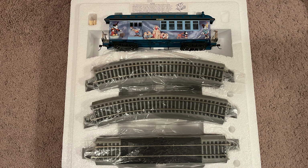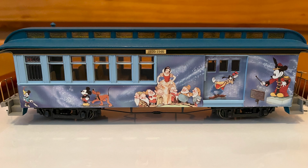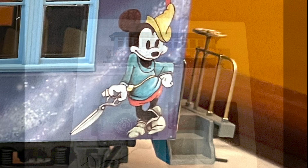Included in this issue is a set of oval track, being 12 pieces of curved track, 3 pieces of straight track, and 1 straight plug-in re-railer. The car features artwork from Disney films from 1920 to 1940, and represented in this era are The Band Concert, Goofy, Snow White, Mickey and Pluto, and finally the Brave Little Tailor.